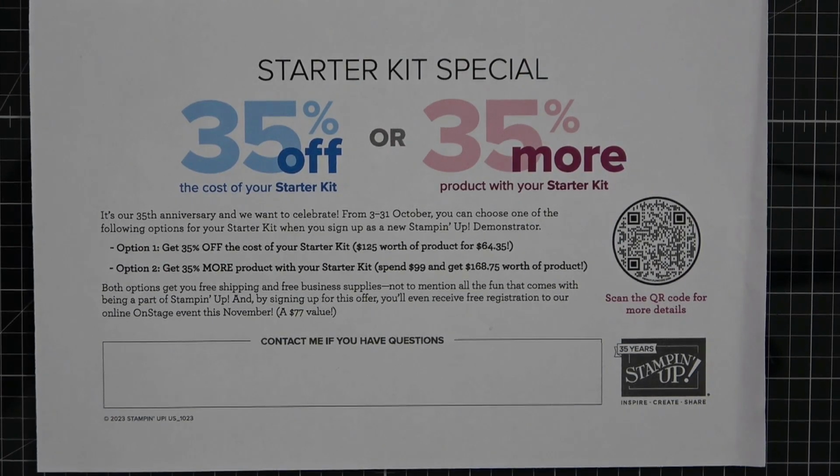Now, getting back to what your obligations are, they're none. You have nothing that you have to do. You can be a kit snatcher. That means you order it, you pay that price, you stay as a demonstrator for 3 months. If you don't place an order after that, it's okay. You'll drop off of my team at the end of the 3-month period if no orders have been placed.